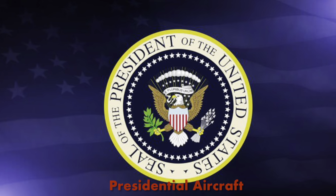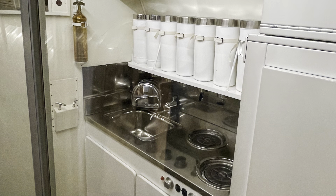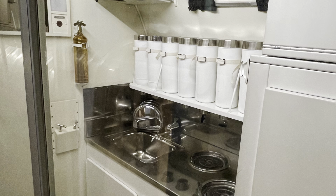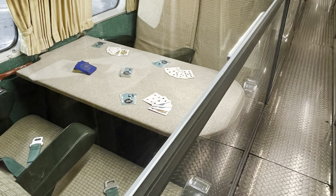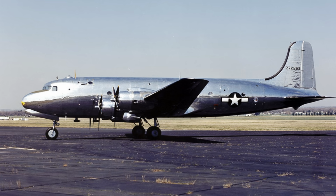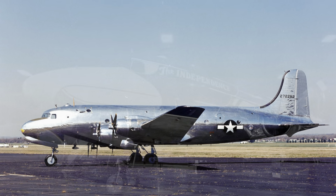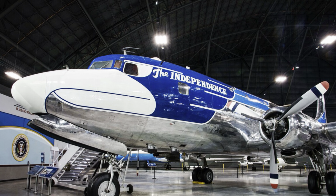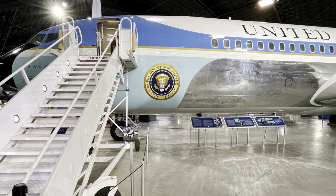I think the Presidential Aircraft Gallery is particularly interesting. Completed in 2016, this gallery gives you the opportunity to view an historic collection of presidential aircraft. Additionally, you can walk through 4 of them, including the aircraft used by President Roosevelt, which was the first airplane designated as a presidential airplane, President Truman's, President Eisenhower's, and President Kennedy's.